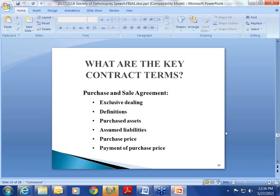So that's going to be a point that will be negotiated. Clearly, the purchase agreement needs to identify exactly which assets are being purchased as well as which assets are being excluded. For most sellers, if it's an asset purchase, they're going to say, we'll keep our cash, we'll keep our accounts receivable, and we're just selling you the physical assets plus the goodwill.